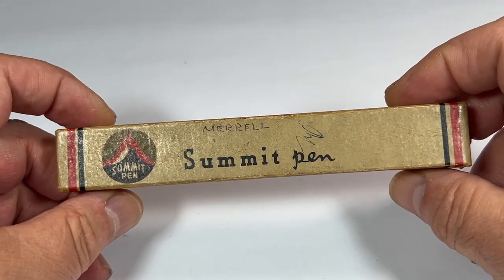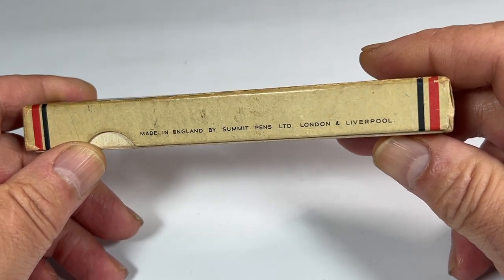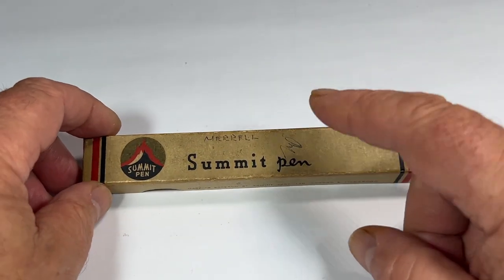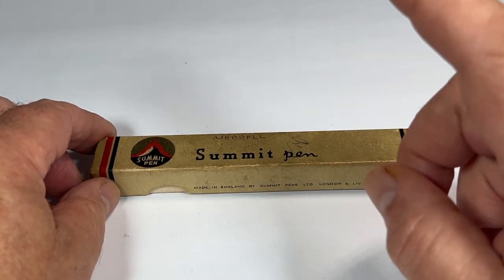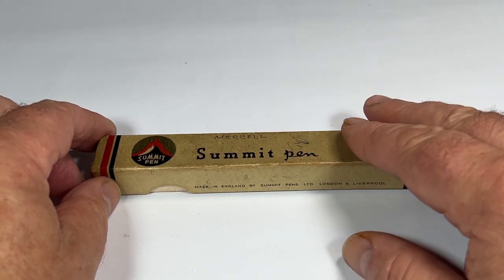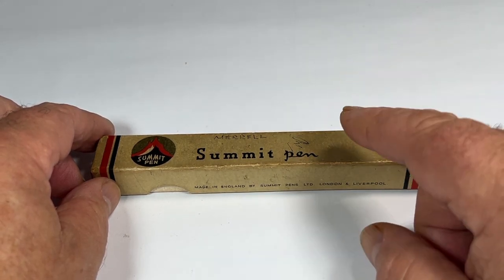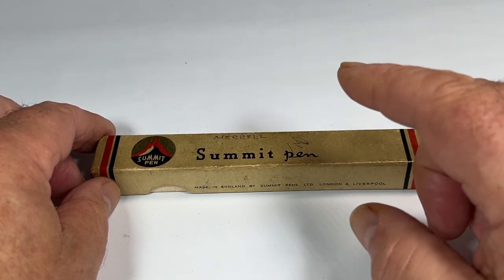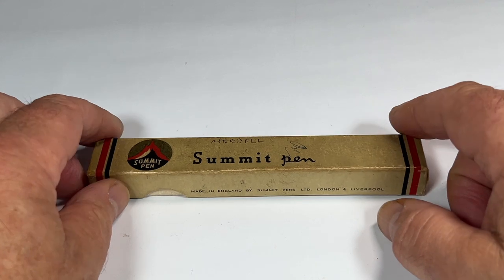As you can see, it's the Summit pen, and to the side there, made in England by Summit Pen Company Limited, London and Liverpool. Now, very briefly, the Summit pen manufacturer, in my opinion, are very, very much underrated. They made some very nice pens, and some very sought after pens as well. The manufacture of these pens is absolutely superb. The quality is excellent and as good as any of the manufacturers of the period.